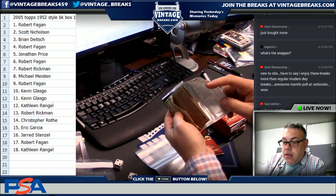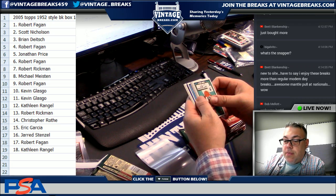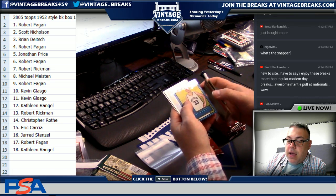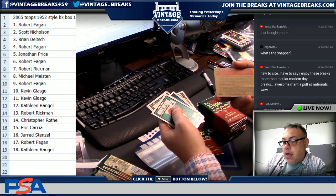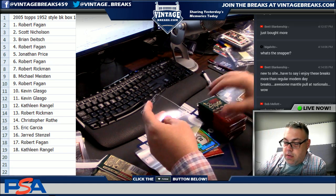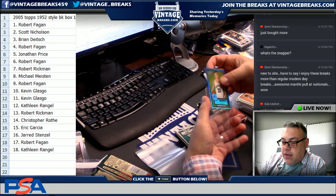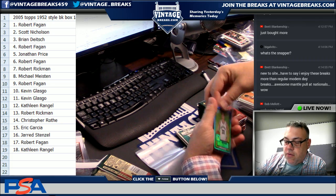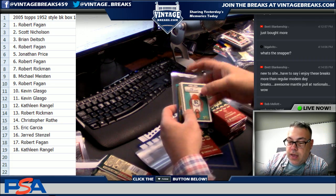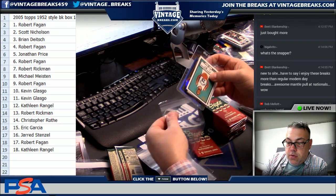Here's spot 8. Looks like a blue chrome. Huh. Come on, LeBron. Mike Miller at a 149. Yeah, this is a great box, guys. There's some value in these chrome refractors. Different color. We had a gold. We got blue.